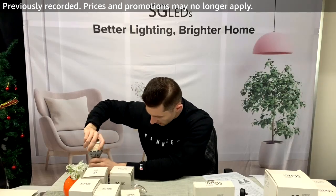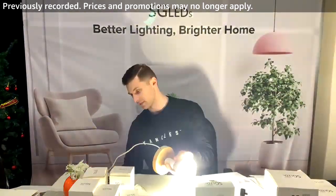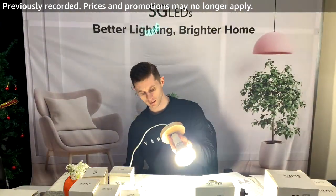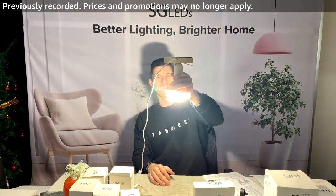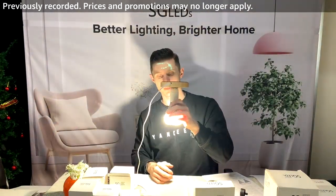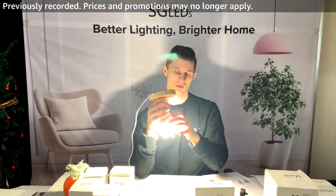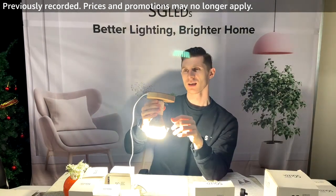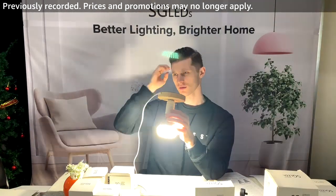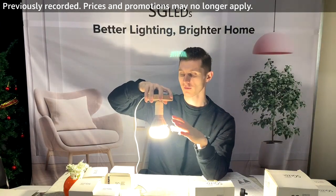Once we plug it in and turn it on, you'll be able to see the performance and how they look. The beam itself looks like a 4000K beam, or 5000K maybe. 5000K, as you can see here, is replicating daylight. It's a bright white light that can be used all around the home. Once you put it in a lampshade, it's very comfortable.